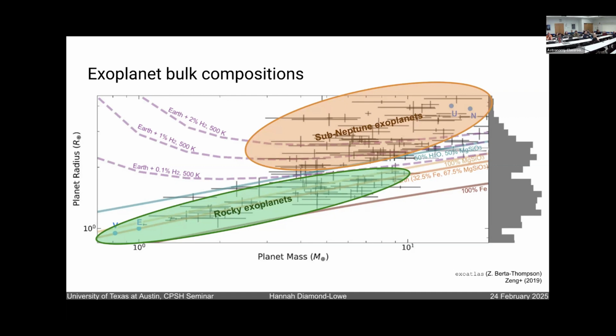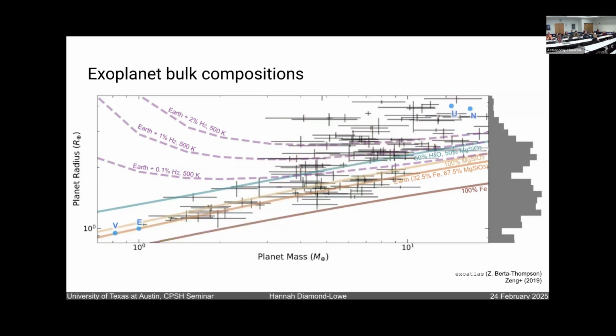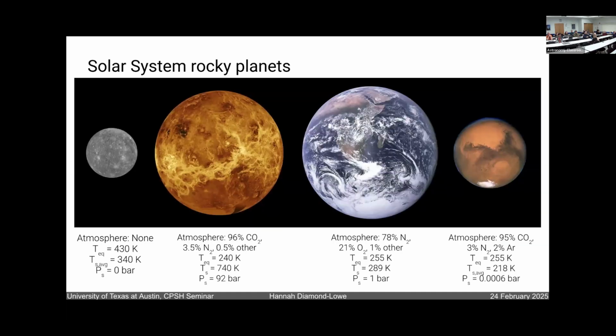One thing I do want to point out is that we also have the solar system planets on here. So in the bottom left corner, you can see Earth and Venus. And according to this figure, Earth and Venus are exactly the same composition. And indeed, they are about the same size and mass, but they're very distinct planets, right? Venus has about 100 bars of CO2 on its surface, and noxious clouds. Whereas Earth, we live here, we breathe the air, it's great.